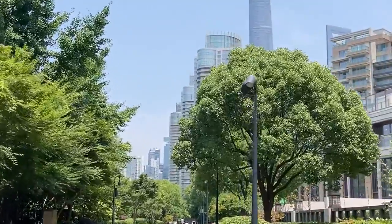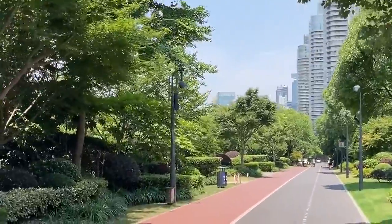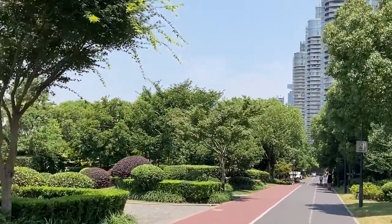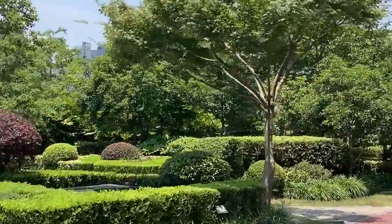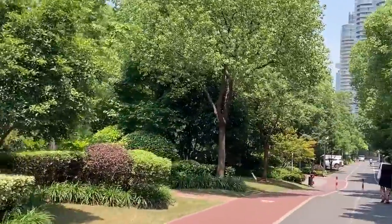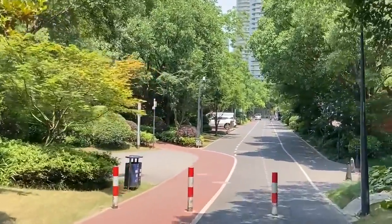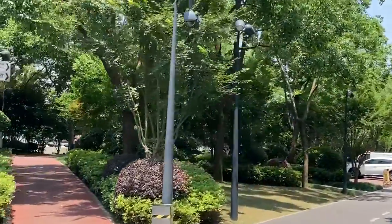This is definitely the more ritzy end of things. I'm passing by some very swanky apartment blocks with curved balconies that overlook the river. They have almost a 270 degree outlook across the western part of the city. I wonder what these things cost to rent. I would guess there are 30,000 yuan maybe per month and upwards.